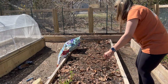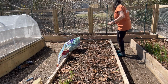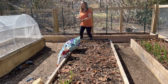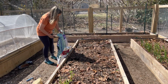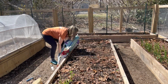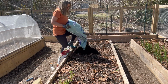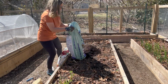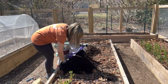Oh shoot, I'm making a mess of something I just cleaned up. I'm obviously not going to show you every bed, but just to show you my process. Okay. No gloves again. I hope I bought enough. Probably didn't.